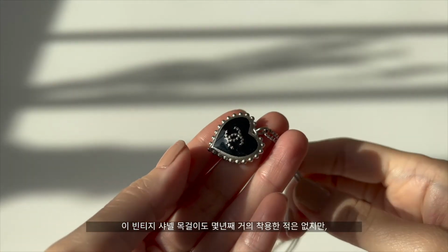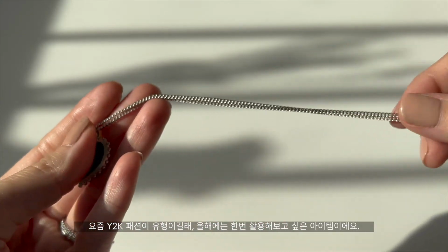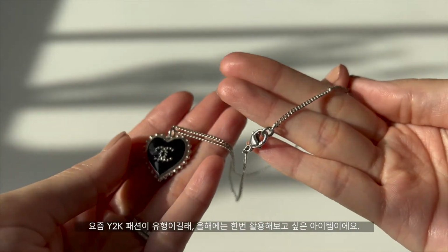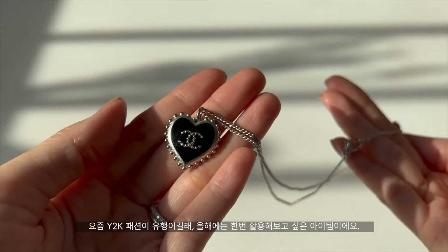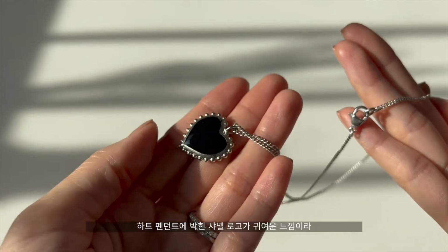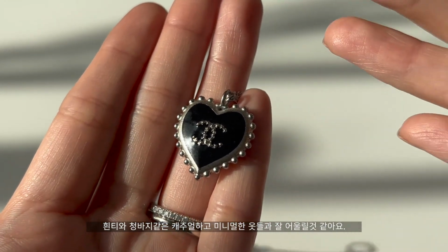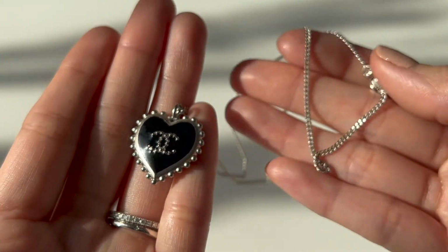This is another vintage Chanel necklace that I have not worn for years, but with the whole Y2K trend at its peak, I feel like I might give this one a try later this year. The heart-shaped pendant with the Chanel logo is adorable, and it will go really well with casual, minimal outfits like a plain white tee and jeans.